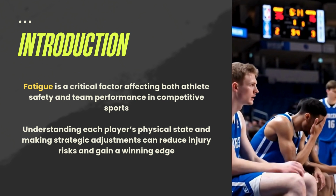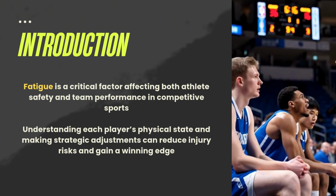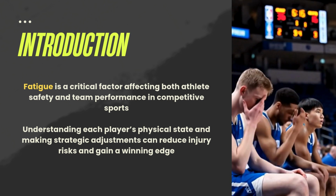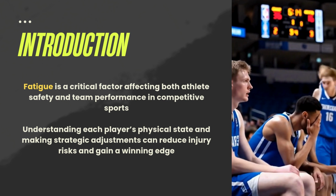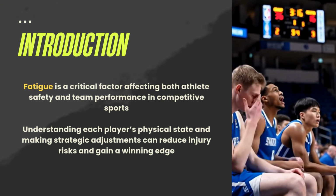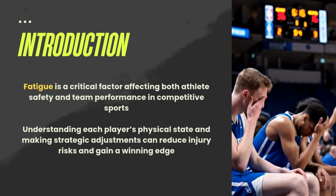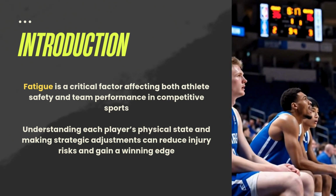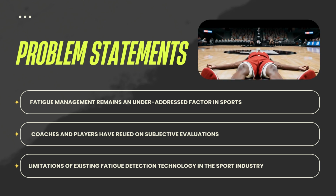Fatigue is a critical factor affecting both athlete safety and team performance in competitive sports. Just imagine that you're a coach for a basketball team. If you are able to understand each of your players' physical state condition, you will have an advantage in making strategic adjustment, reducing injury risk for all your players, and gaining a winning edge in all matches.